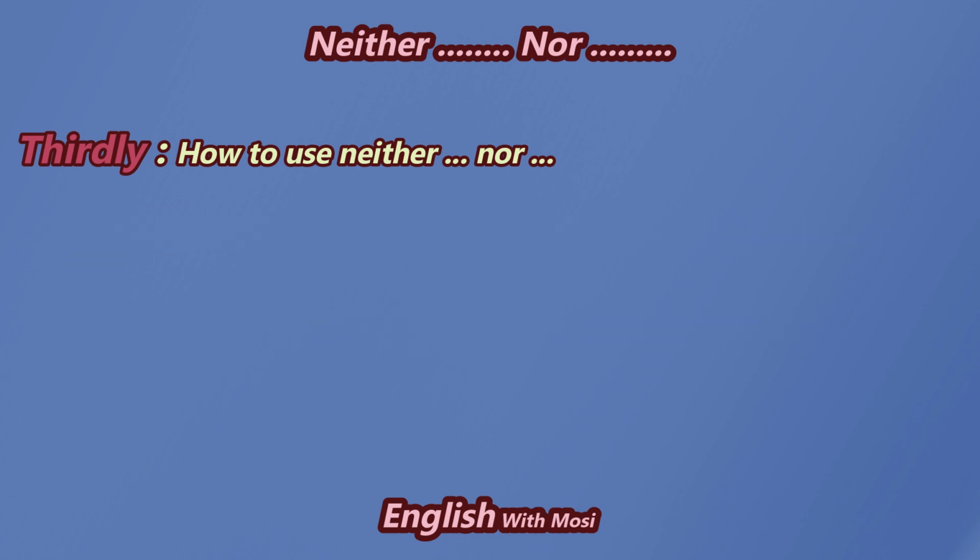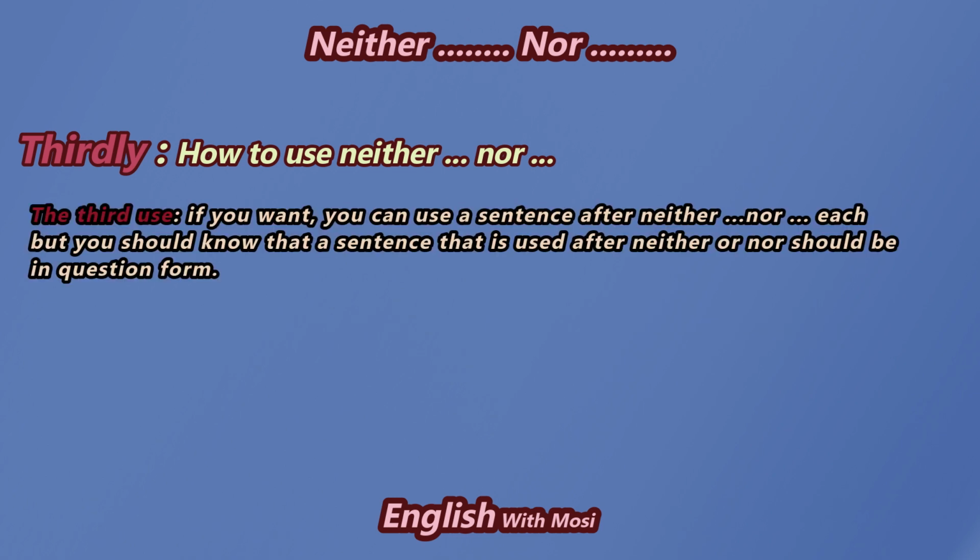And finally, the third use. My dears, if you want, you can use a sentence after neither nor each. But you should know that a sentence that is used after neither or nor should be in question form. The sentence that is used after neither or nor should be in question form.